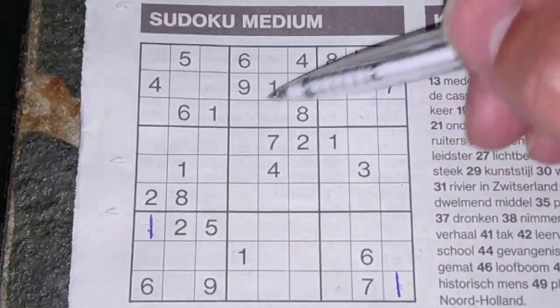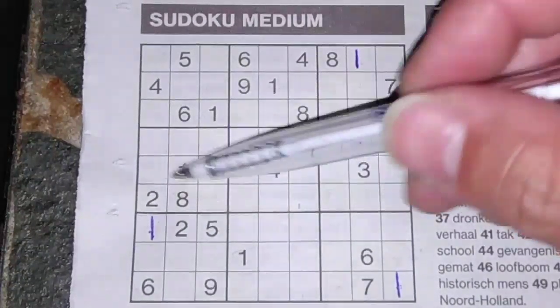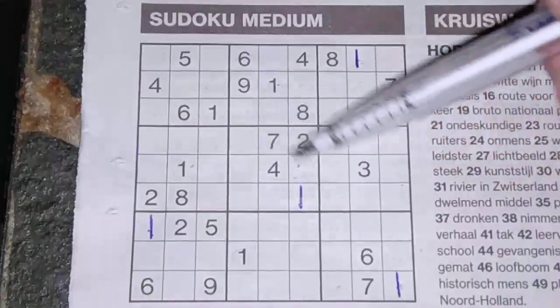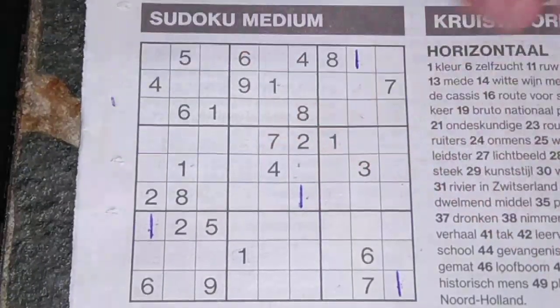1 in this column, 1 in the middle column. So the column next, the only 2 places for the 1 should be here or there. But I see here 1, no 1 there. 1 should be here. And all the ones are used, I can see.